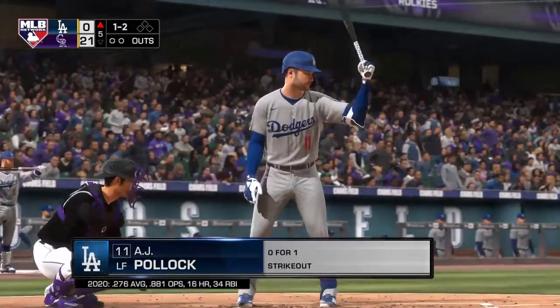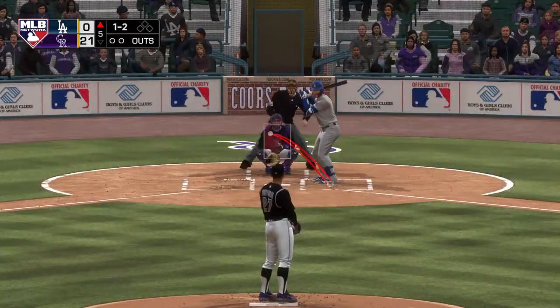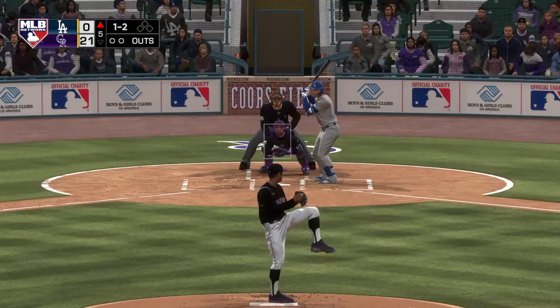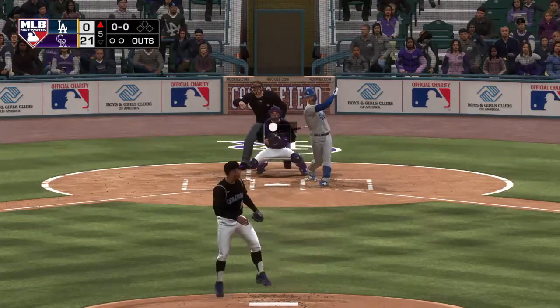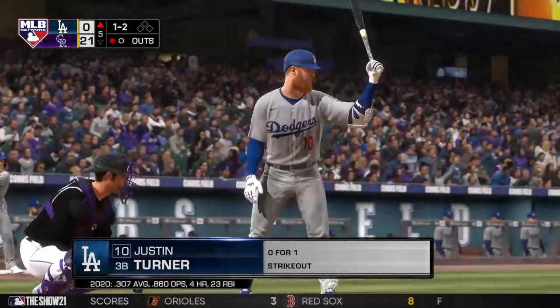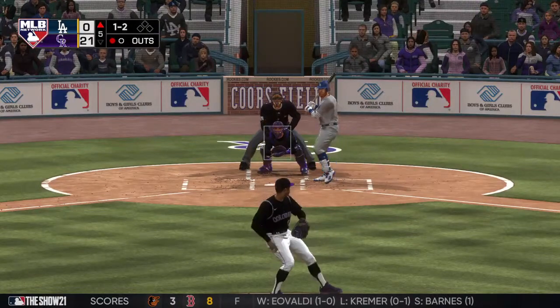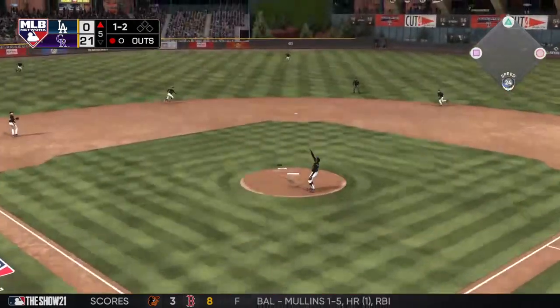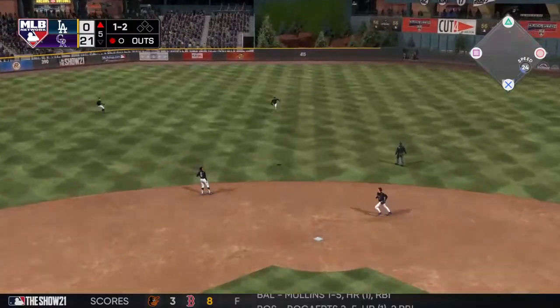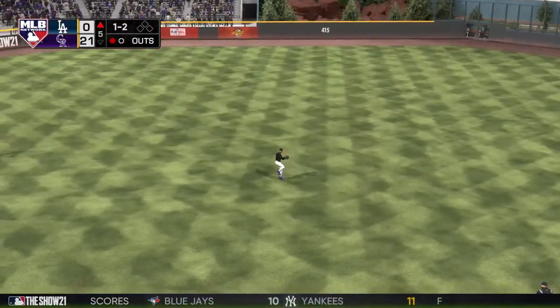Stepping up is A.J. Pollock, struck out in his last trip to the plate. Sometimes you just got to tip your cap to the guy on the mound. He's getting paid to try and get you out as well. Anytime it gets up there north of 7, 8 pitch ABs, sometimes it just comes down to pure execution. Let's see if he makes the adjustment right here. High in the air and drifting out to shallow center. Junior's coming in. He gets there, and that's the second out.